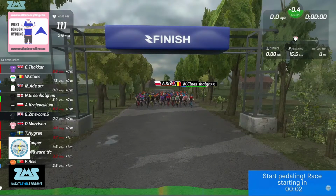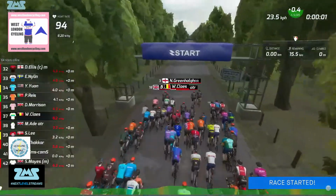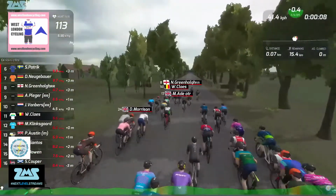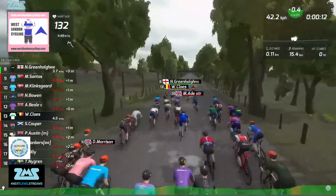Yeah, it's a little bit more difficult to race. It's a little bit harder to get into the draft and to benefit from it. But in general, I think most of the riders won't notice a great deal of difference.